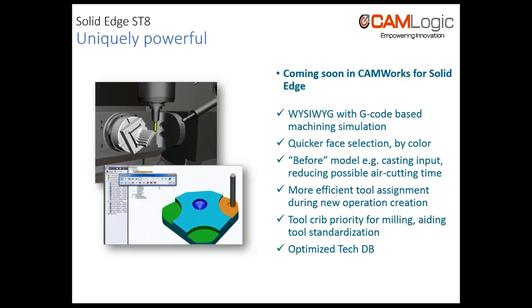Tool crib priority for milling, aiding tool standardization. Before, CAMWorks could pick from the list of tools designed for that machine. From the available tools, if a shop did not have the selected library tool, the NC programmer had to manually select a new tool from the tool crib. This new option allows the user to force the tool selection engine to limit its choice to the tool crib, even if the tool is not optimum for the job.